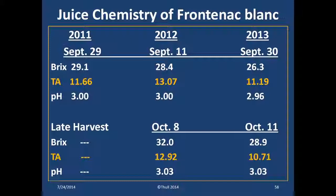These were some of the numbers in the past couple years, which, very interestingly enough, when it was so hot that year, we had really high brix, but the acid stayed really high. And then last year, I can't figure this one out yet, but cooler year, lower brix, but the acid was lower. You would have thought that the acid would have been higher, but it wasn't. This would be like our standard pick, and then this was a late harvest pick. So it was picked here September 11th and September 30th. And then here again, it was picked on October 8th and October 11th. So looking at the acids, they aren't changing much. That's almost negligible difference. I mean, it is a little bit, but okay.